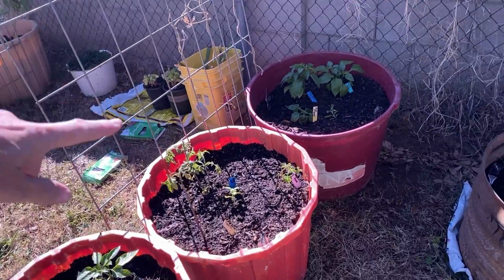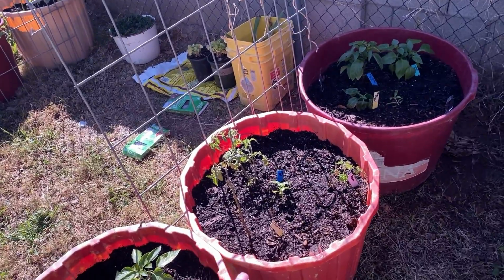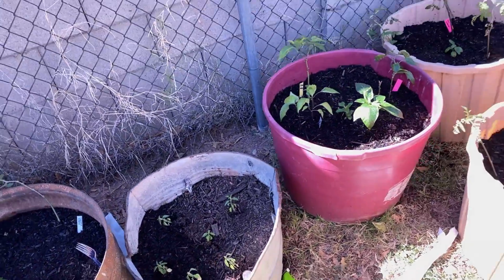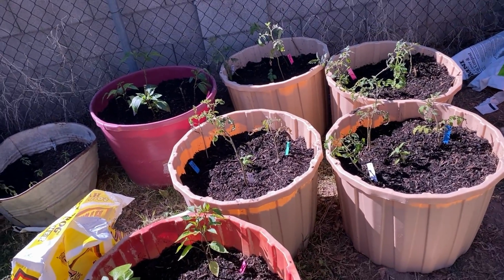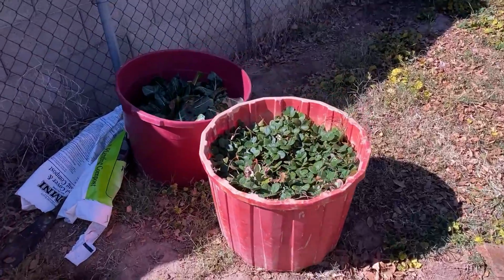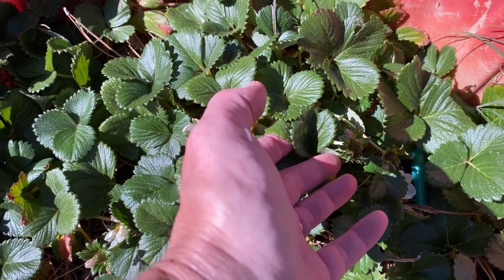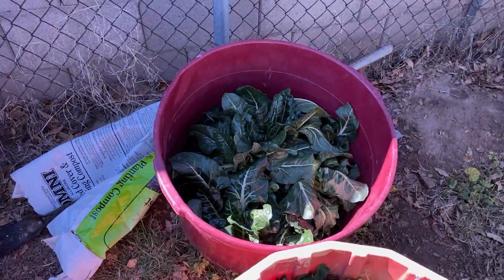So she has sweet peppers and tomatoes, and we tried to do it so that tomatoes have sweet basil, and then the peppers have a Thai basil, and then this one is all just lemon basil. I planted a lot of basil, and a lot of it came up, and I just kept separating them. These are all tomatoes. She has a strawberry plant in here, or multiple strawberry plants that are starting to flower. She should be getting some strawberries soon. Looks like there's some little buds right there. Right there. And some Swiss chard.